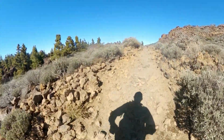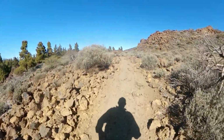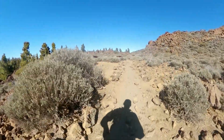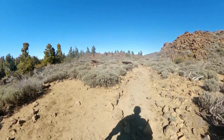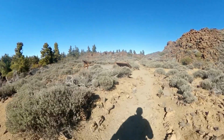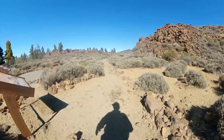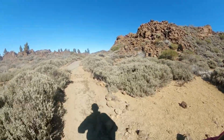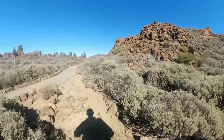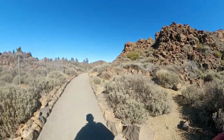We're pretty much at the visitor centre of El Portillo now. You can see the interpretation boards, and we're just coming up to a nice tarred path so people with disabilities can come and enjoy this beautiful scenery. So we're 2 or 3 minutes from the bus stop, probably got about an hour to wait. Still, you can have a nice relax.